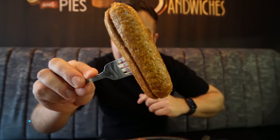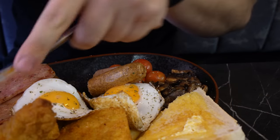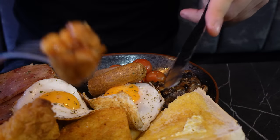First thing I'm gonna do is try the sausages. They obviously do have like veggie sausages and stuff, but I thought I'd try meat, why not? Let's get some baked beans with the sausage as well. That's a good start to my meal, guys. Injection of protein. Let's move on to, there's so much to actually try here.